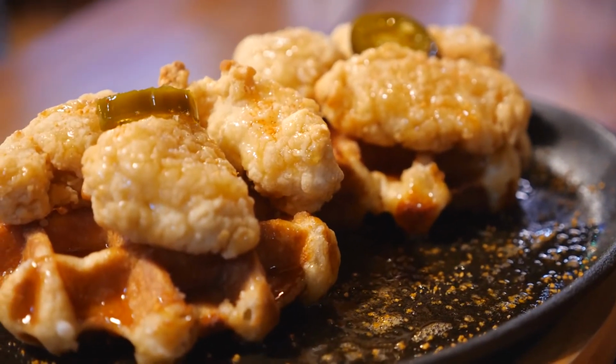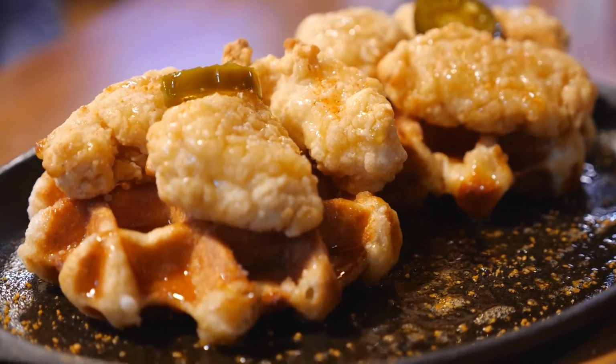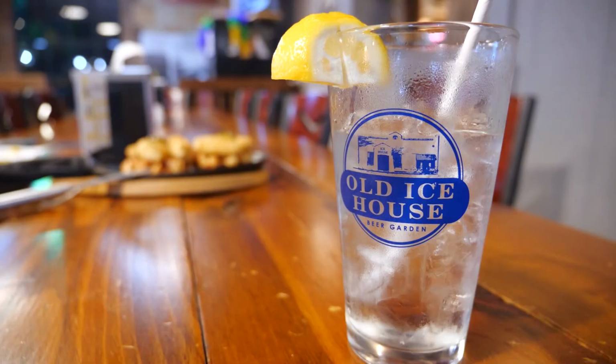They've recently added brunch to their menu, and they do chicken and waffles and stuff like that. So you'll definitely find people in here at 11 a.m. on a Saturday morning that maybe want mimosas and brunch.